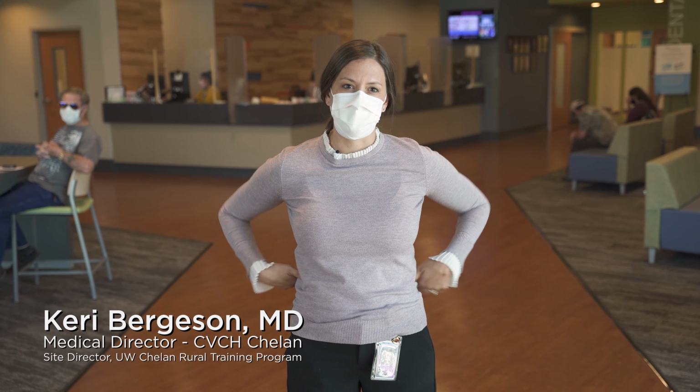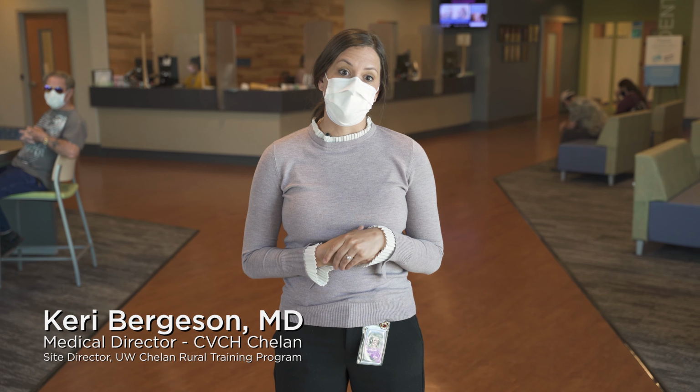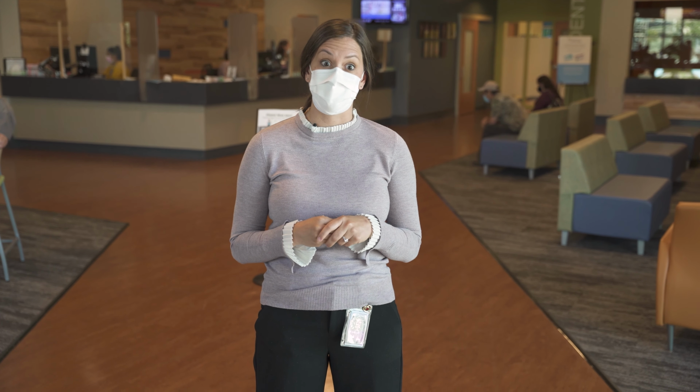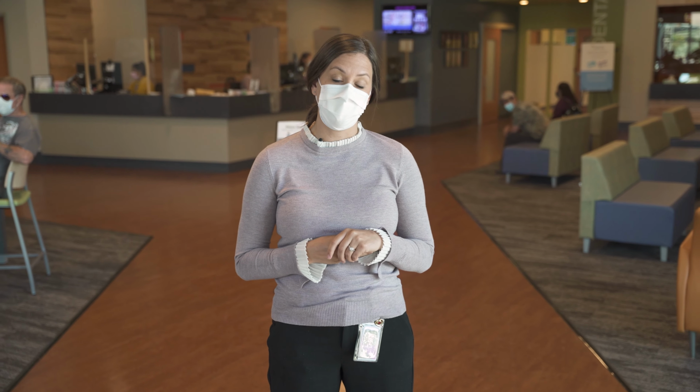We're super fortunate to have this beautiful new clinic building. It was very fun. We've been in this building now for 3 years. I've been here for 6 years, so I got to be part of helping with the construction. And it was really fun to get to be really intentional about our design.